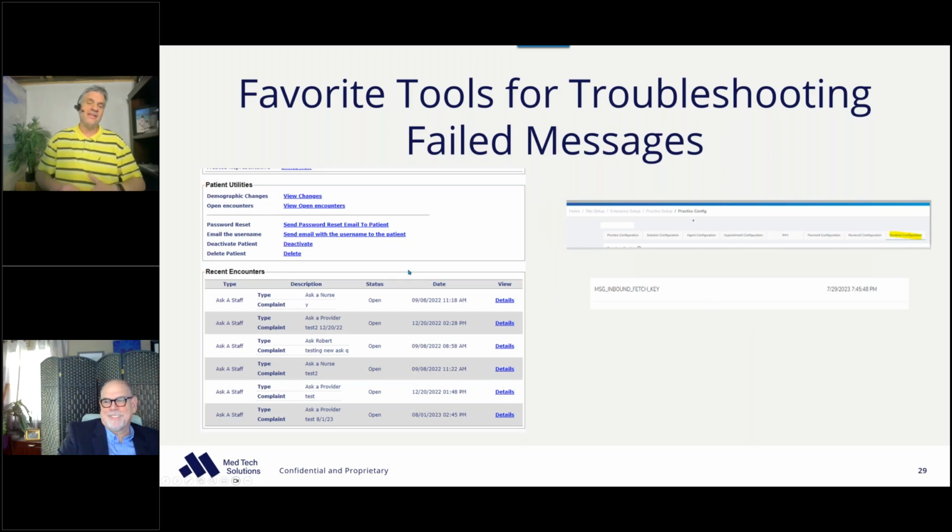Okay. And they're going to be in UTC time, formerly Greenwich time. So depending on your time zone, it's always going to be several hours ahead of you, just as an FYI. Oh, that's great. And then over here where it says recent encounters, as a provider, I see that and say, oh, you're talking about a clinical encounter with a provider, but recent encounters are really things sent by the patient. Correct. Those are your ask a staff questions. You can see there's ask a nurse, ask a provider. So those are all the ones that I've sent, with the date and timestamp on there.